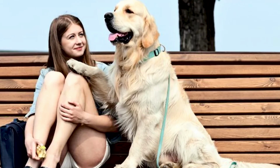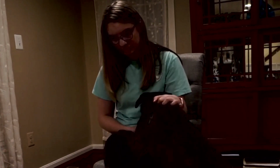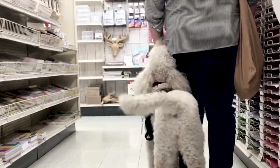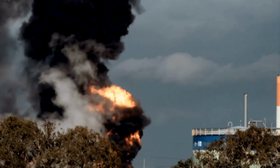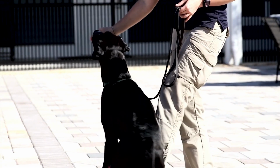Psychiatric service dogs. PTSD, that is post-traumatic stress disorder, can afflict people after they've served in combat, worked as a first responder, or experienced abuse, natural disasters, terrorism, and other life-altering events such as killing, explosions, and loss of loved ones. PTSD service dogs often work with military veterans.